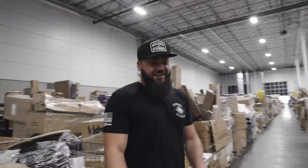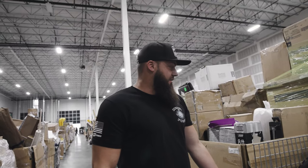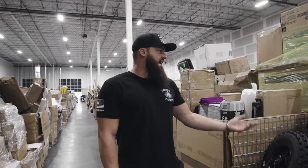A pallet of tires, but not just a pallet of tires, because there's also a Milwaukee rebar tie tool in there. Let's say that box goes for $500. That one Milwaukee tool is probably $500 alone. So the rest of that is profit.